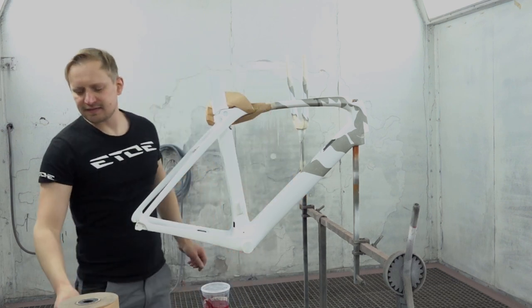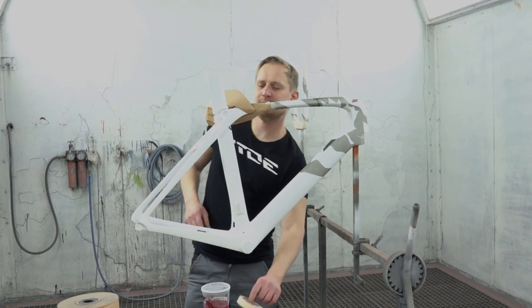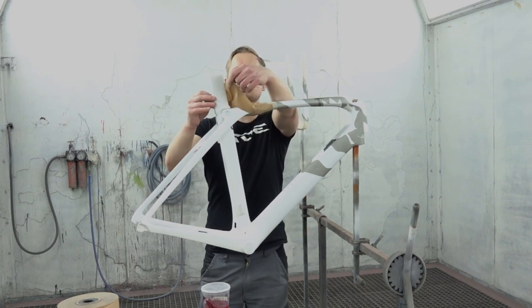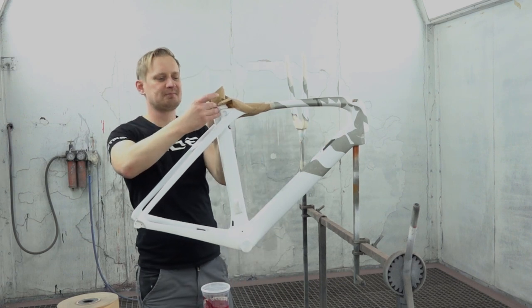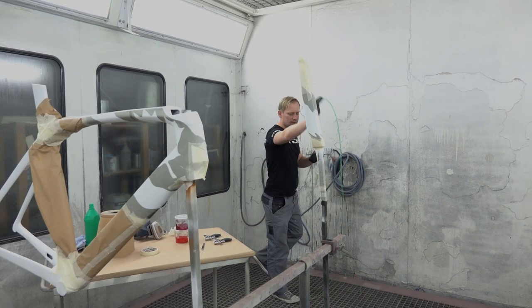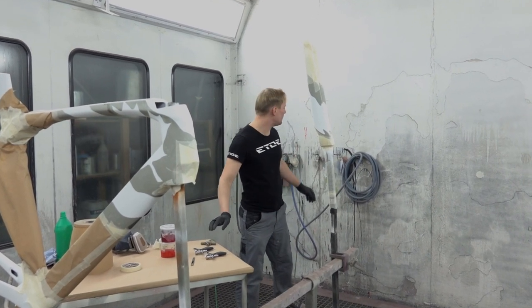And when all this masking is done, I will show you some of the painting steps, how I will paint these two shades of red on the frame. The frame is masked and I can start spraying some of the color.